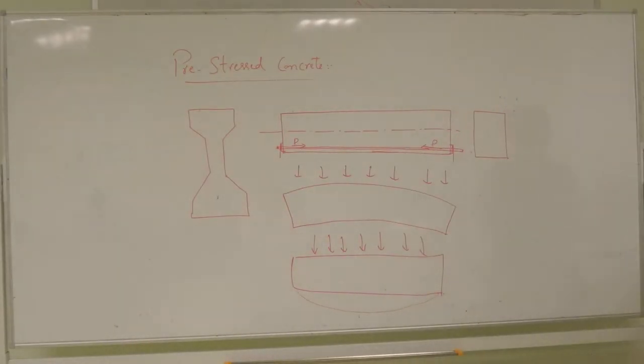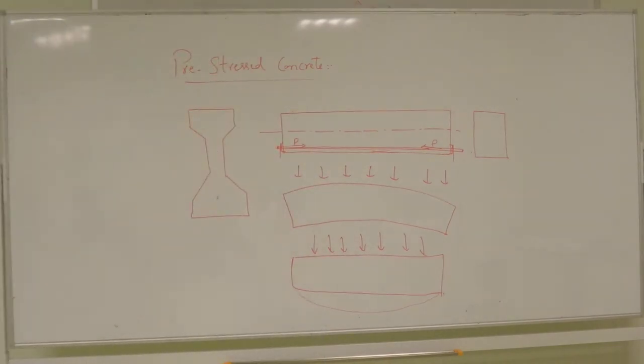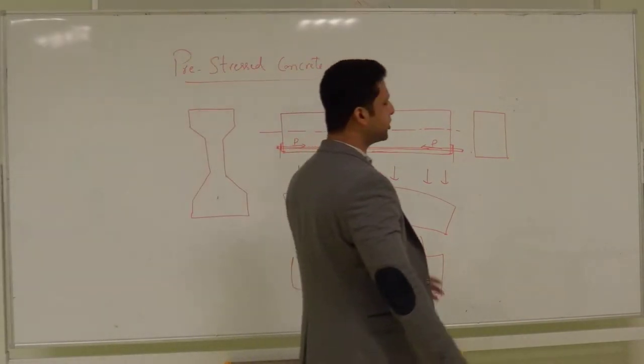If you see the girders, for example, there is always a camber. You can search by yourself on Google. These girders, particularly the slab panels, the T-shaped panels, are slightly curved up. If you write 'pre-stressed camber', you can see some images on your mobile phones. Okay, so this is the main concept of pre-stressed concrete.